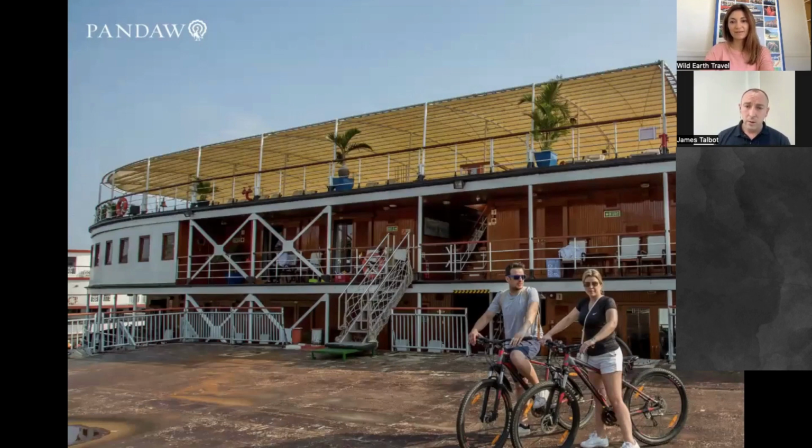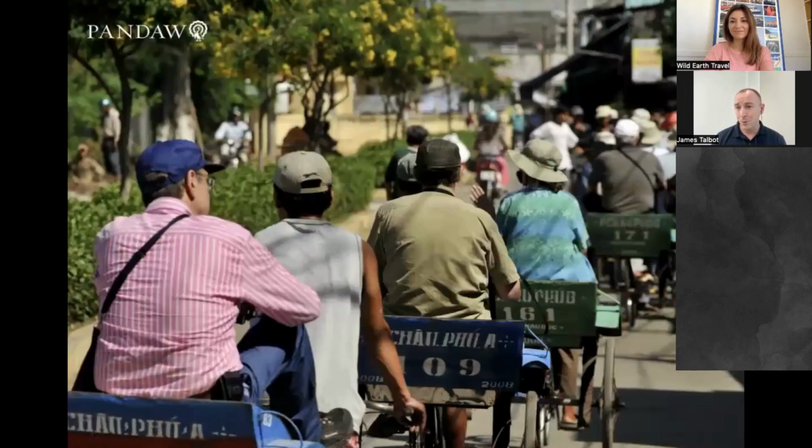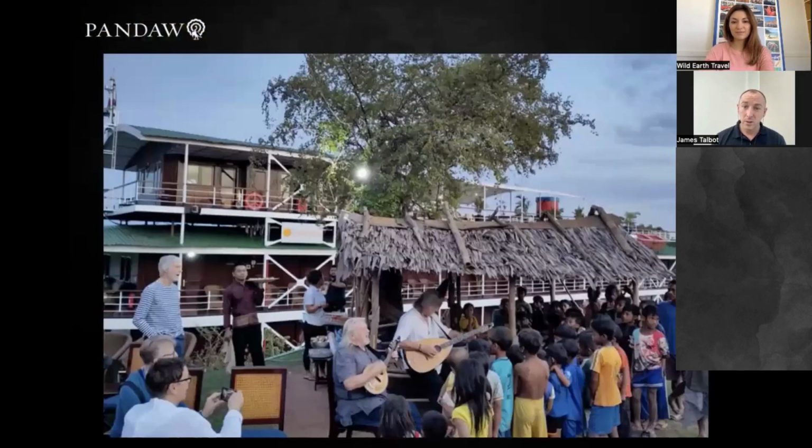Again, cycling around Phnom Penh is a great way to get around. This is the dock in Phnom Penh, so if you want to get off and take a bike ride around Phnom Penh, it might not be the safest place due to all the traffic, but it can be done. Again, these are the cyclos that we take around. It's a great way to get around the city.